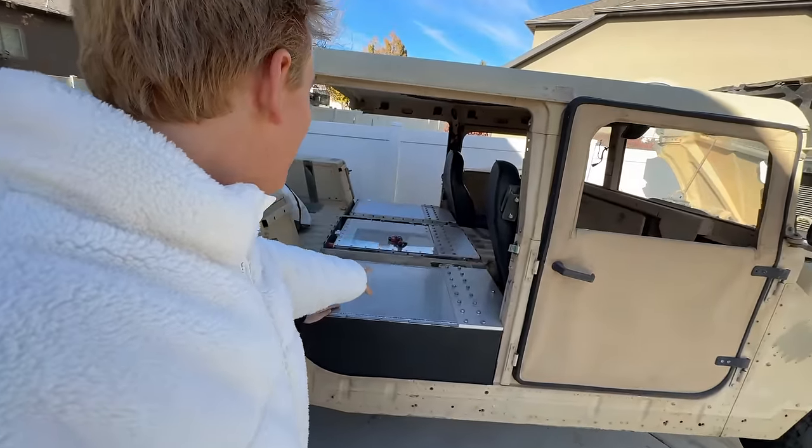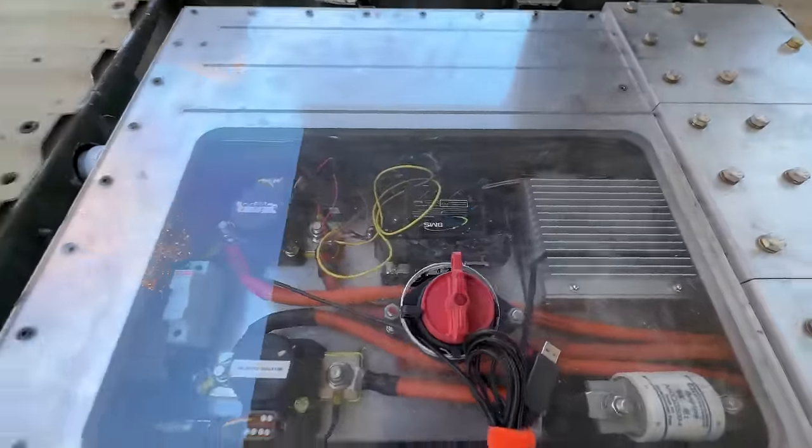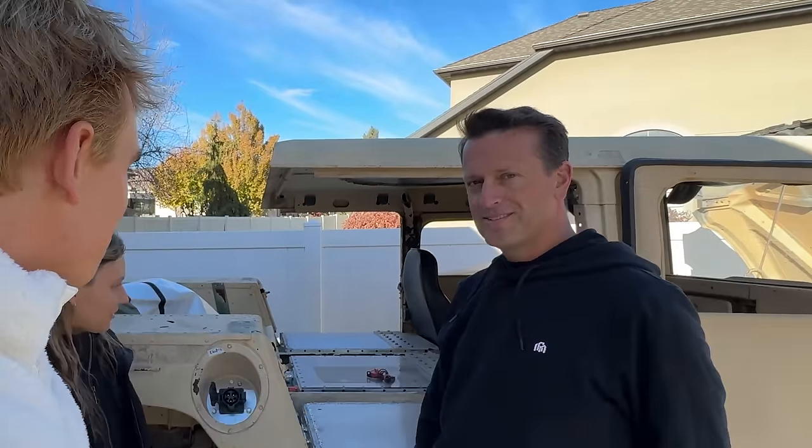These are the batteries. This is kind of some of the brains of the operation. You can literally see everything right here. You got the little charge port right here. And what's the kind of range you get on this thing? About 200 miles.